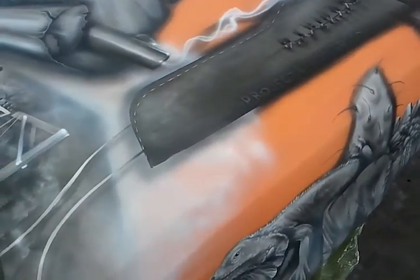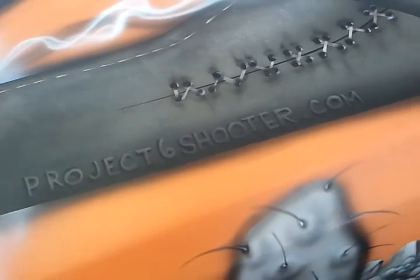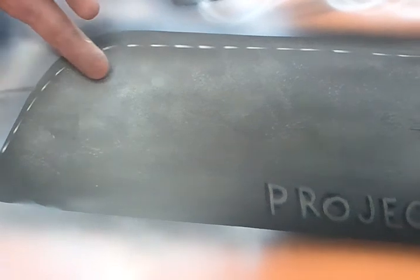Now, some stuff that you guys probably won't see in the video that I'm seeing here in person is the attention to detail, like how this belt actually looks like true real leather. Now, did you use any special techniques to get that look going? Yes, actually, we used an actual sponge here.